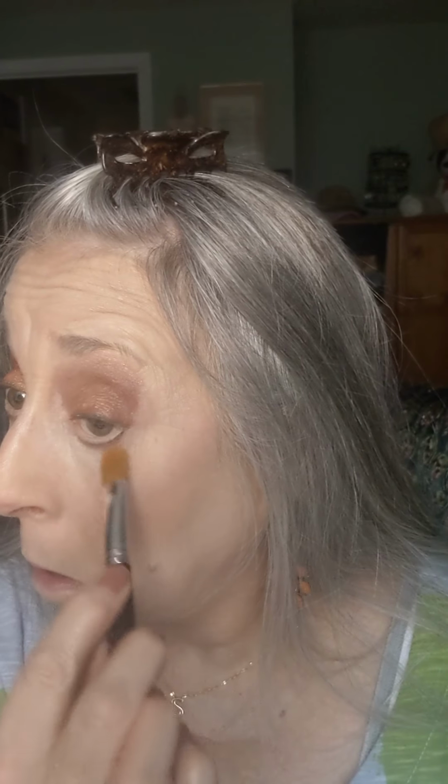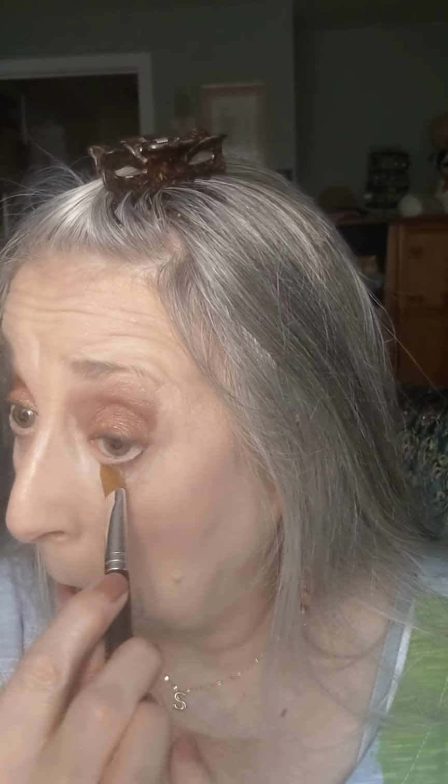Okay, I'm going to take this thicker brush, which is clean. I'm just going to pat that in. Yeah, it looks a little better with the concealer. But I mean, I really don't need it. Not with this foundation. Okay, so let's do some mascara and I'll be right back.